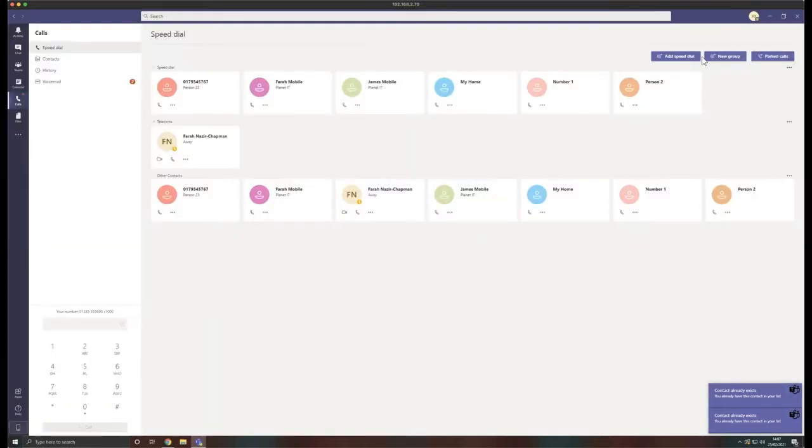Perfect. Thank you very much, James. You will also notice that we'll give you an indication of presence as well. So you will see that it shows me as being away currently, and it will show you whether people are available to take a call, whether they're on do not disturb, or whether they are busy.